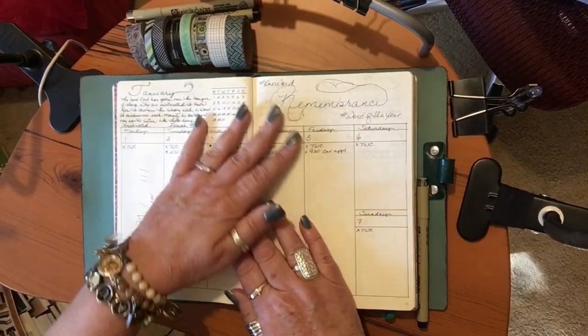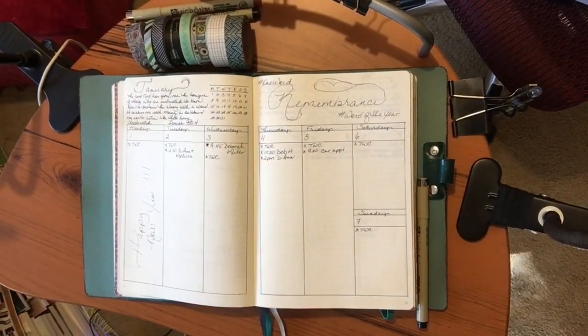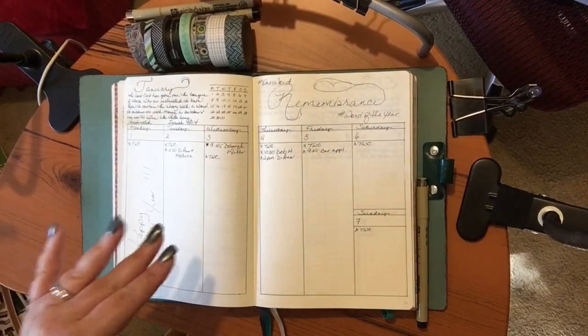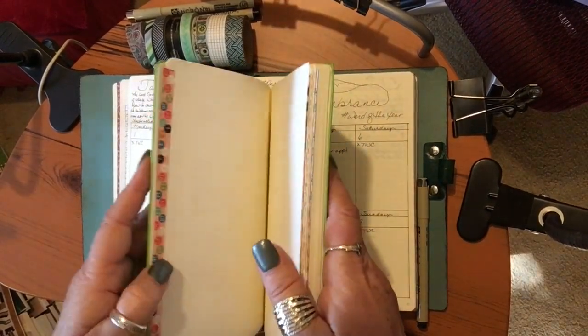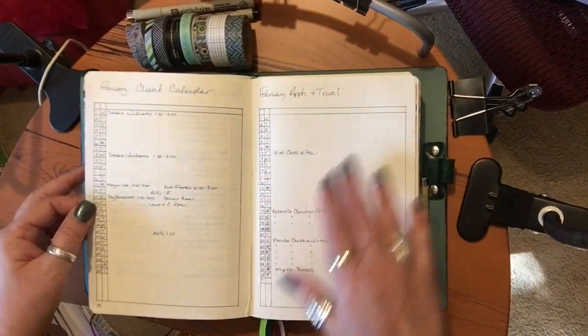And then I go into what I call my weekly spreads. Now, you're looking at a really polished, for me, bullet journal. But my first try at this was not this polished. This is my bullet journal when I first started out. Okay, I'm going to show you how messy I was.